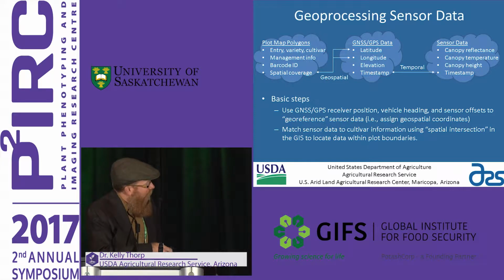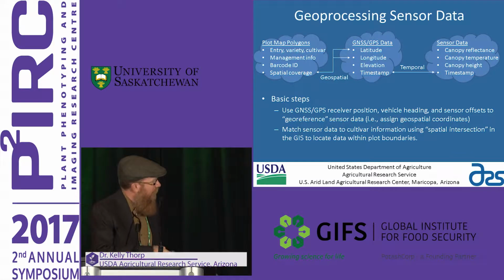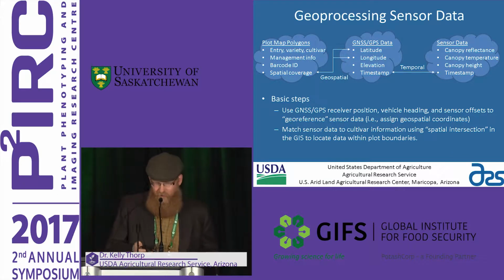So the linkage is kind of demonstrated here. We have a field plot map that gives us some information about cultivars that were planted in a given location, maybe management info if you had water rates or some other thing. And most importantly, the spatial coverage. This is the area on the Earth's surface that this particular polygon represents. That's linked geospatially to the GPS receiver data, which records lat long. And the data loggers are recording timestamps, which can be used to connect the GPS data with the sensor data from each of the sensors on a vehicle.